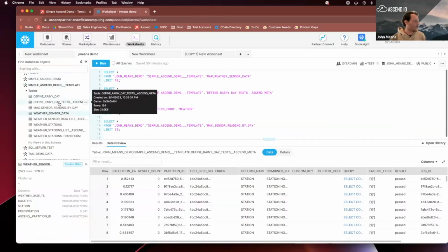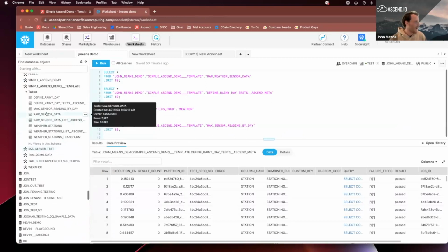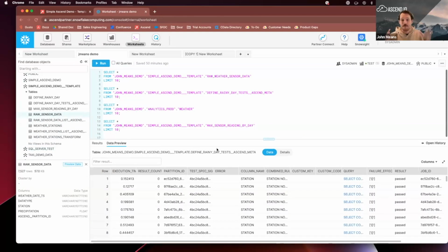What we previously had is weather sensor data. If I refresh this and come back, now it's raw sensor data. That's a very small thing that we just did, but you can see how as you make changes, if you aren't doing cleanup of objects and keeping them 100% in tune with your pipeline, things can get really confusing, because you would have a table that was weather sensor data and that one is no longer getting updated. Someone could start using that and making poor decisions with that data. It's not up to date. It's not live. So here, you know that every time you're using any data from Ascend, it's up to date.